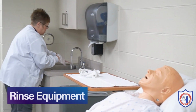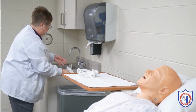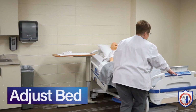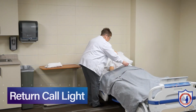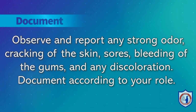After oral hygiene is complete, rinse and clean supplies and return them to their proper storage areas. Dispose of any soiled linens and remove your gloves. Complete your hand hygiene. Remember to return the bed to the lowest position, making sure the resident's call light is in reach, and perform hand hygiene prior to leaving the room, making sure that you report any problems with the teeth, tongue, lips, or mouth to your charge person or supervisor. Document according to your role.